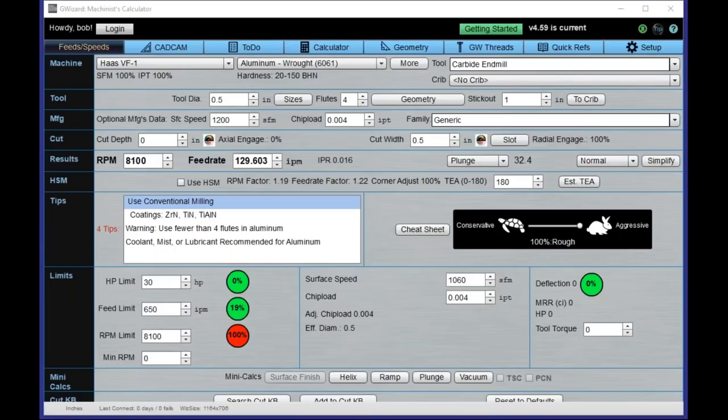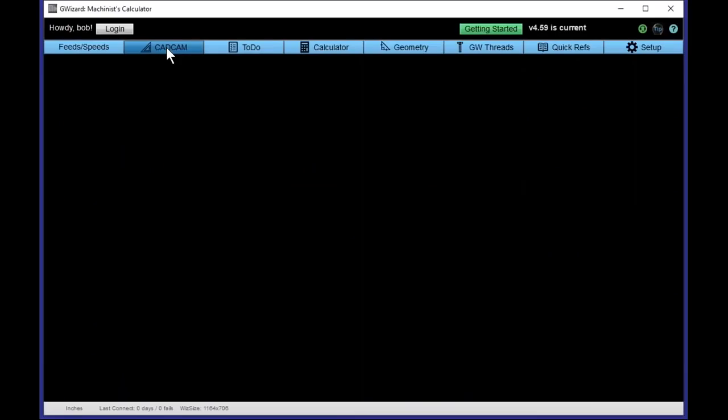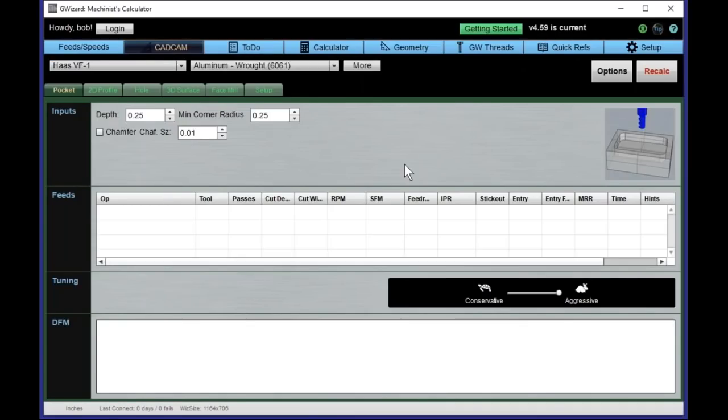Familiar screen for many of you, I'm sure. This is the feeds and speeds calculator. I'm just going to go through the tabs and give a quick run through of what's here. This is what we call CAD/CAM Wizards. This is the artificial intelligence part of GWizard, and it's pretty slick, and I'll be showing that to you first.